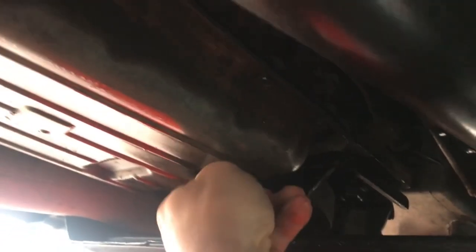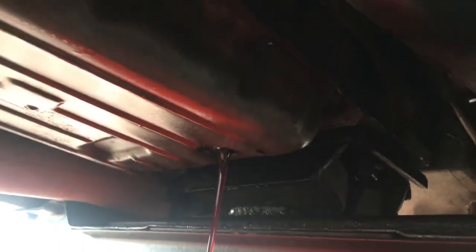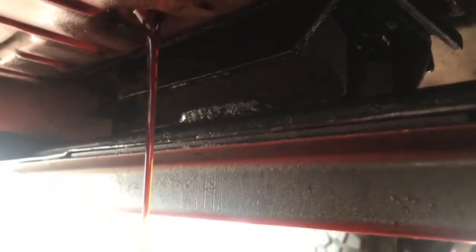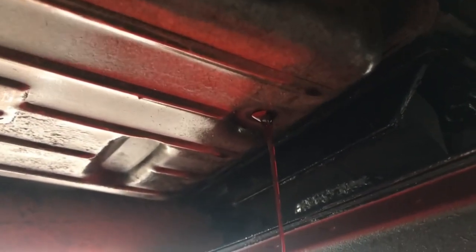Loosen your drain bolt. Oh, it is a 14 millimeter. Not sure if I mentioned that already. Yeah, there's still a little bit of fluid in there, so let that drain out. I'm parked at a little bit of a slope, so all the fluid should be in the back of the pan, which is what we want. So let this drip completely out.